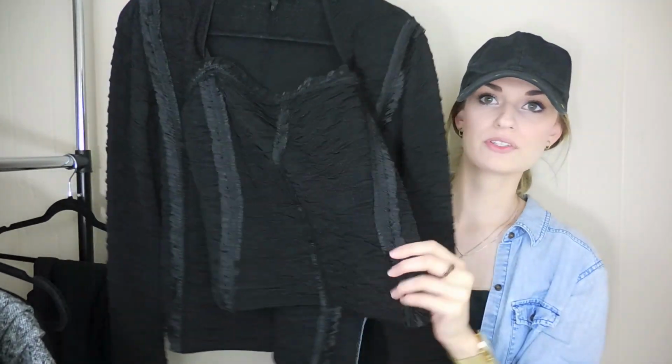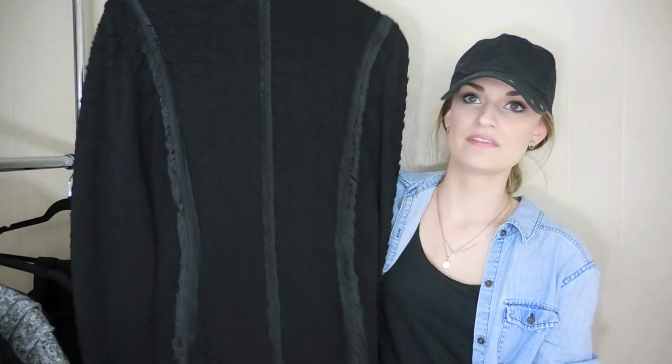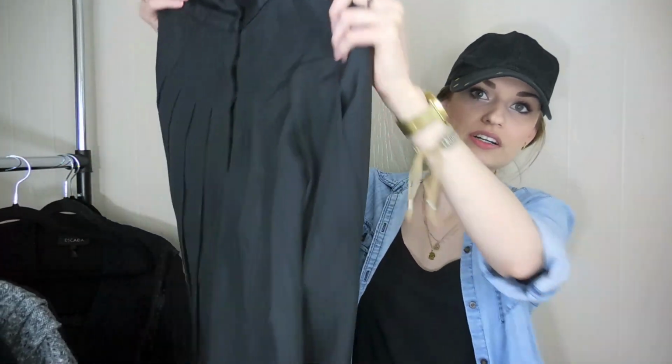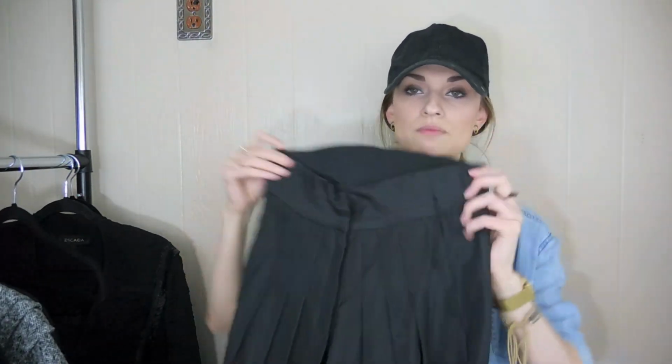Here's the inner camisole, just a basic. This is a really nice piece to have, very easy to pair with, and this should do well. Next up, you guys may have seen this if you watch my haul videos. It is an Acris floor length skirt. It does have pleats and is just a really pretty, dramatic piece.